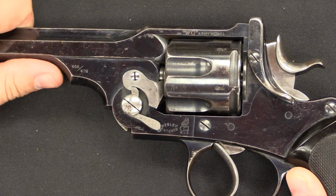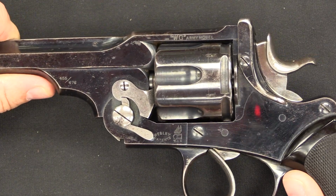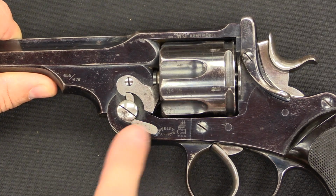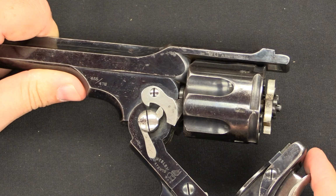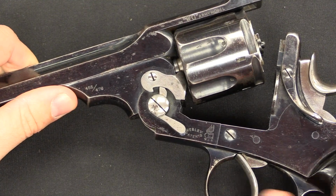Webley replaced that cross-pin screw with a little claw design that was the idea of a guy named William Whiting. Whiting was a career firearms designer. He worked his entire life for the Webley Company, was responsible for all of their semi-auto pistols, and also did a bunch of work on revolvers. So what he came up with is a system that is perhaps more complicated to make, but definitely a lot better for the end user.